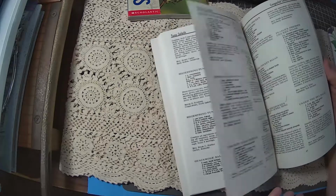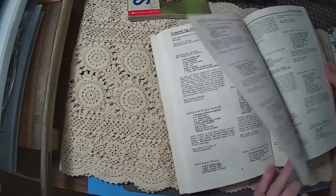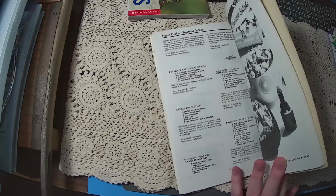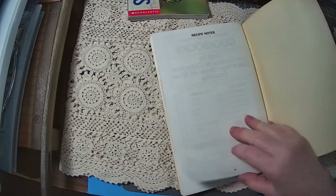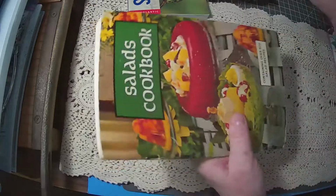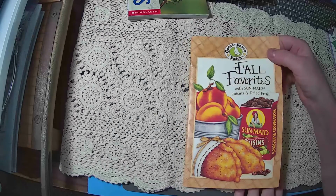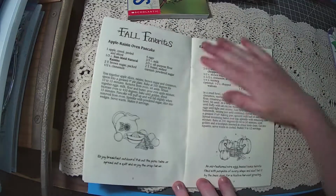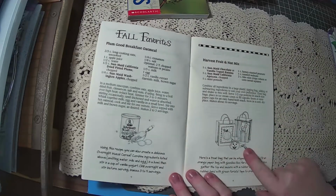I'm going to love this one as well, because I plan on making a recipe journal for myself. And this one has recipes in it that I make, that I'm familiar with. So there's that. And then this one, everyone's probably familiar with this, but this one has awesome pictures in it. So look at those pictures. Those are going to be so cute.